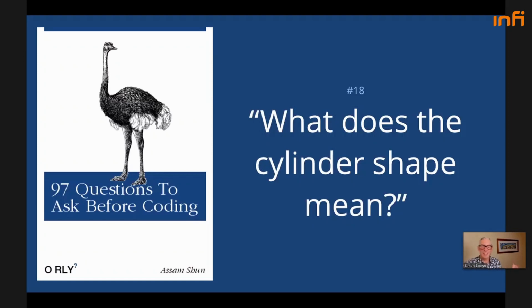We all think that cylinders mean databases. I've actually had people say that the cylinder is a standard shape in UML, and I'm pretty sure it isn't. And sometimes cylinders are not relational databases, they're something else instead, and that throws people.